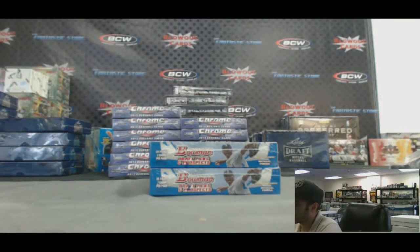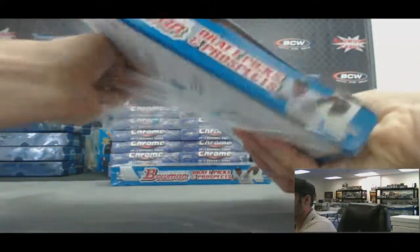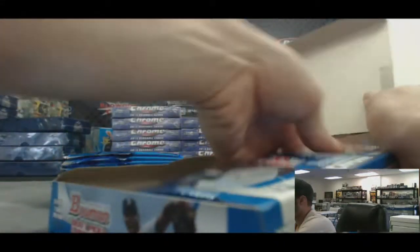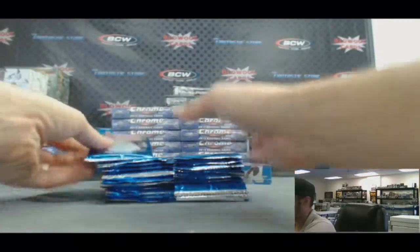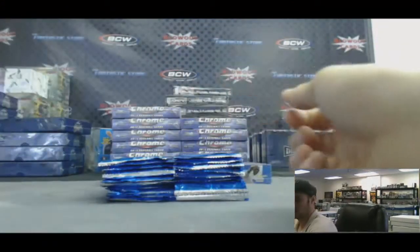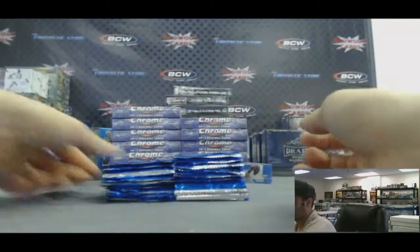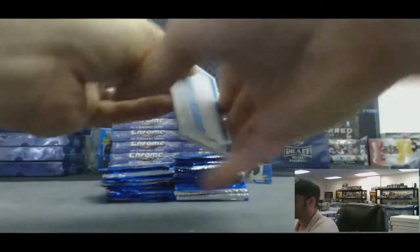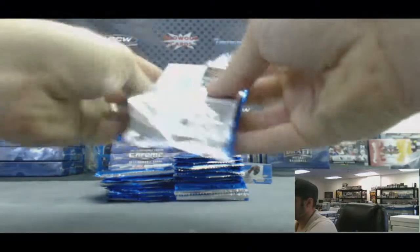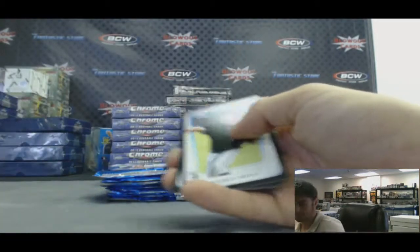And with Greg, he's going to do 2 more boxes of 2011 Bowman draft picks and prospects baseball. All right, let's see what we got. Looking for a color refractor with ink on it. I think you'd take a redemption for a Bryce Harper too, wouldn't you? Blake Snell, refractor. A Tyler Alamo, paper blue, $4.99.